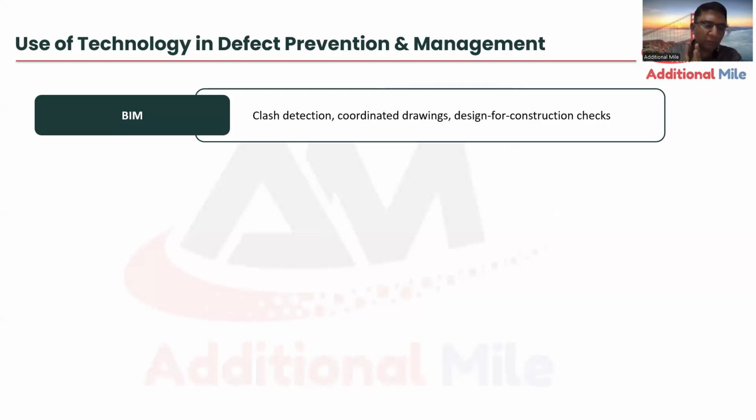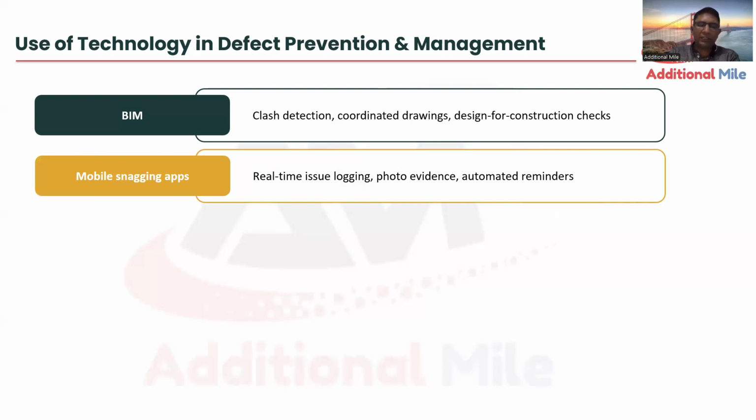Then next comes mobile snagging apps. Mobile snagging apps are nothing but your real time logging. Any defect, as I told you, if you hide it, you are increasing the potential hazard of it. Rather than that, you should openly discuss with experts the day or the moment you observe it, so that we can assess the seriousness of it and address it. Another thing about mobile snagging is that it circulates to the concerned person with lightning speed.